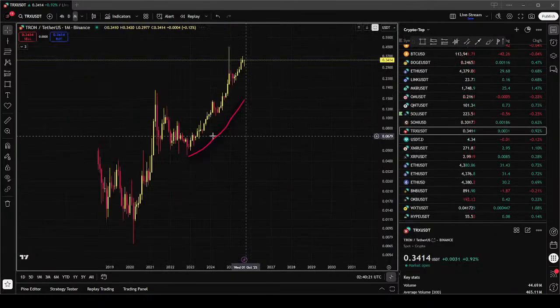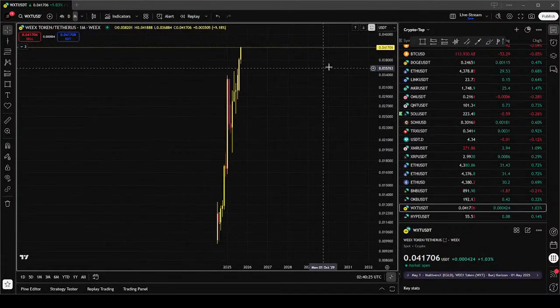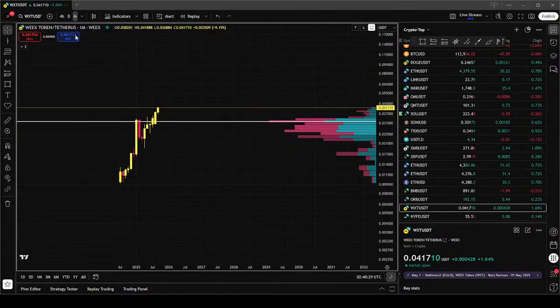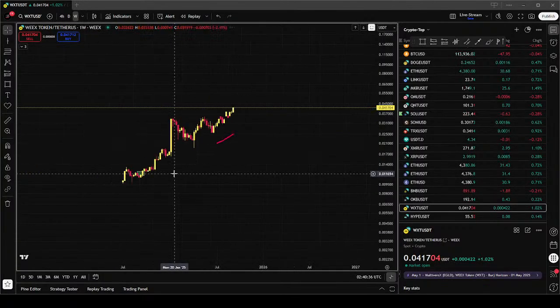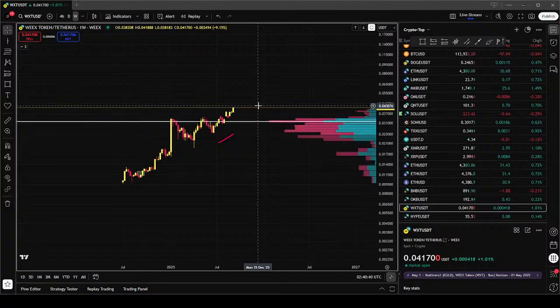For example, Tron, massive pump, BNB, and also this coin. I don't know what this is. Sorry for my language, but someone said, "Hey, could you tell me about the Wix token?" I have no idea. I never saw this thing. It's an exchange, I think, but this thing is pumping. I don't know why the hype, but it looks like it's getting famous, getting popular.